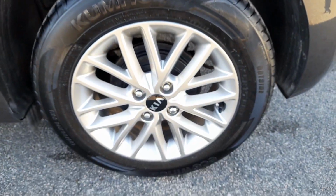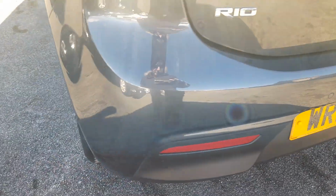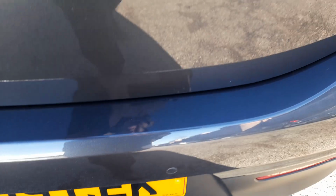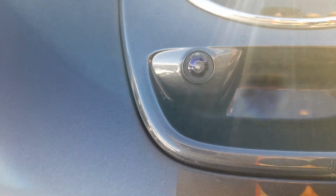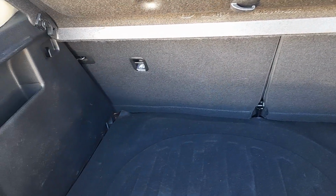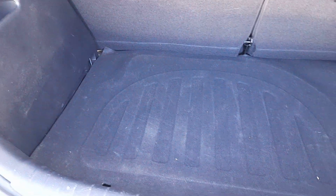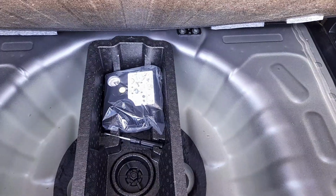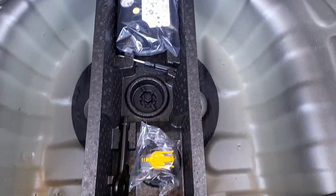Near side rear alloy wheel. Moving down to the rear of the car, you've got the rear parking sensors, and this is also linked to a rear parking camera. So inside the rear load area you've got the 60/40 split rear seat. And this car is equipped with the standard equipment, which is the inflation kit with a compressor and the expanding foam.